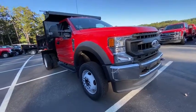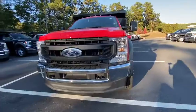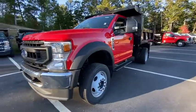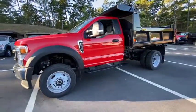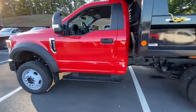Take a moment to check out the 2020 Ford F-550. This vehicle delivers the style, comfort, and efficiency you need to meet the needs of today's lifestyle. Confidence comes standard when you're behind the wheel, prepared for the journey ahead.